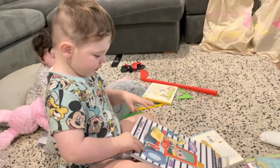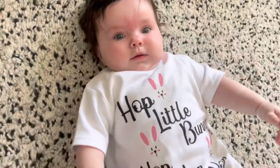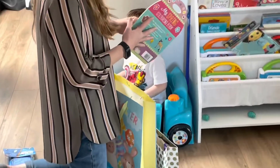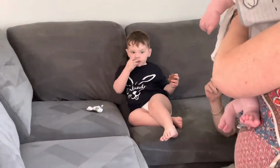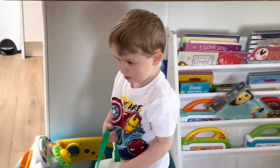Whoa, Mr. Onion. You ready for Easter? Hop, little bunny. Hop, hop, hop. Hop, hop, hop. Do you want me to do that bit? Which bit do you want it in? Do you want it in the top bit or the bottom bit? Yeah. I know. He's just going around. He's probably not going to eat that. He's just eating the chocolate. Oh, wow.